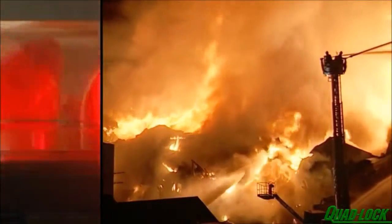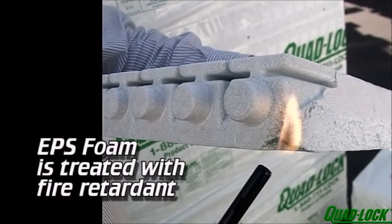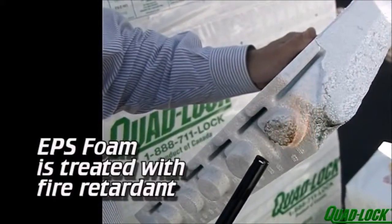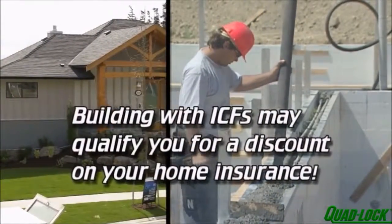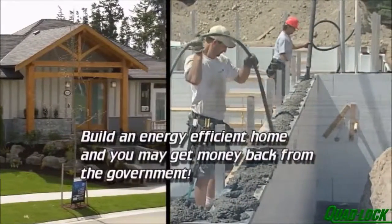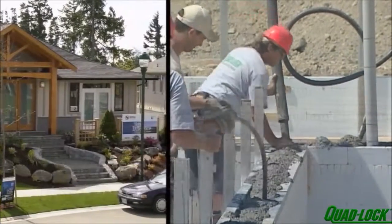Anyone who has had a house fire knows how quickly you can lose it all. With wood-framed homes, you literally have seconds to get out with your lives. Because the expanded polystyrene foam is treated with a fire retardant, ICF walls can withstand intense flames for up to 4 hours. This is considerably longer than wood-framed walls. Even insurance companies are recognizing the value of concrete homes, and many are offering a discount to ICF homeowners. Local and national government programs exist to reimburse or provide grants if you're building an energy-efficient home.